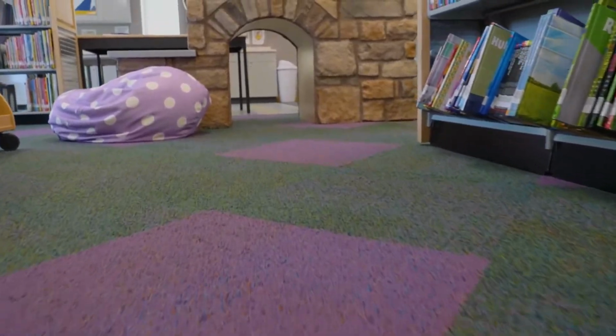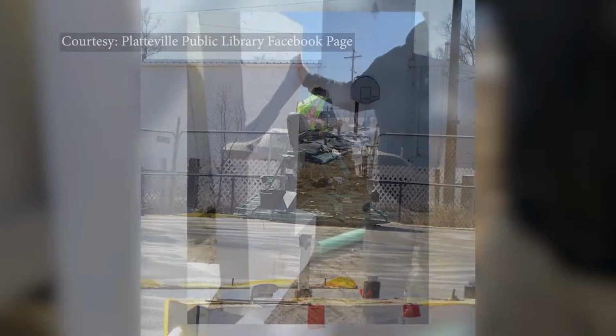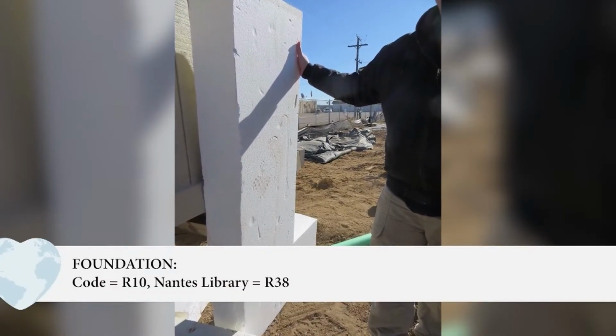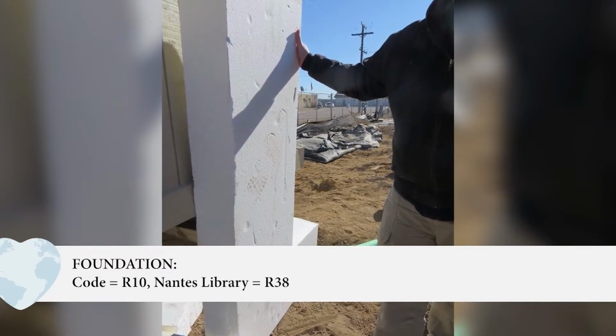So we'll start with the floor slab. We actually added several inches of rigid foam under the slab. In fact, we were required to have a minimum of R10 by code. We actually have R38. Oh, wow. So that's almost four times as much.